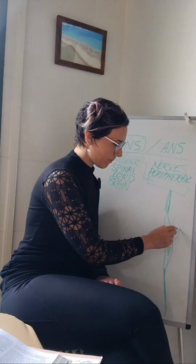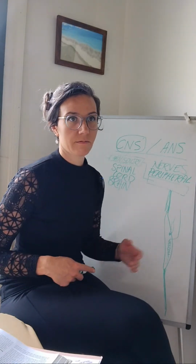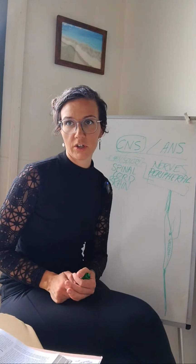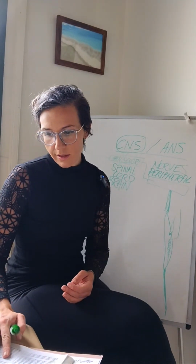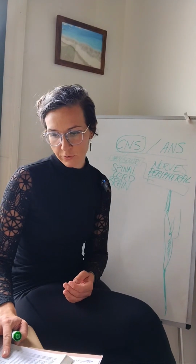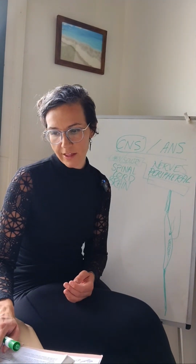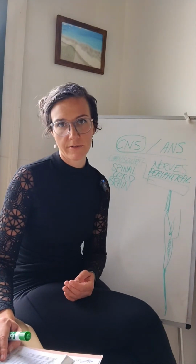is connecting into that afferent register of the nerves. Okay? Afferents. And then the opposite of that would be efferent when it's going the other direction.